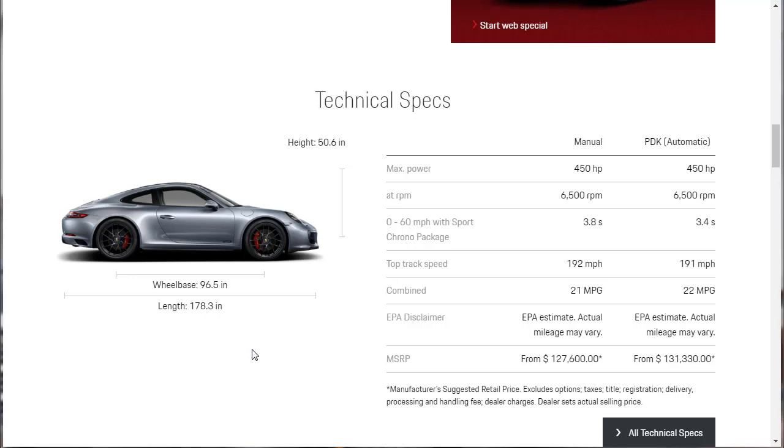You can see that if you get this with the PDK, it's going to bump the price up to $131,000. The track speed, even though it seems to go down 1 mile an hour, it's negligible. The combined EPA gas mileage goes up 1 mile per gallon, but again, that's negligible as far as I'm concerned.